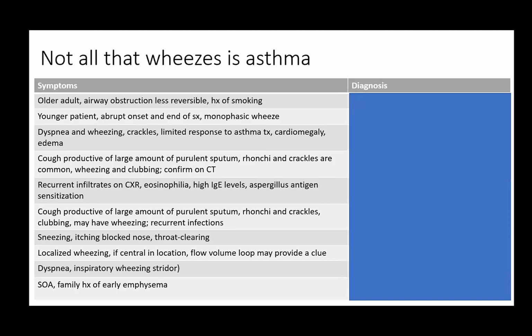So if anyone just wants to type these in, these are more like rapid-fire differentials of patients that you might see in clinic and what other diseases could have some mimicking symptoms to asthma. So an older adult, airway obstruction, less reversible, history of smoking. What diagnosis is that? Right, COPD. Absolutely. All right, younger patient, abrupt onset and end of symptoms, monophasic wheeze.